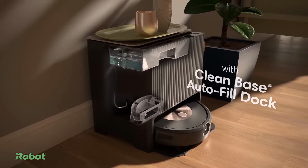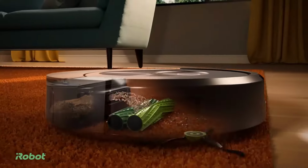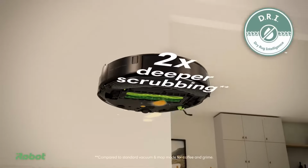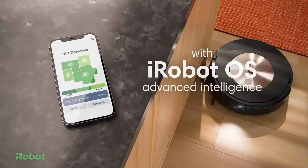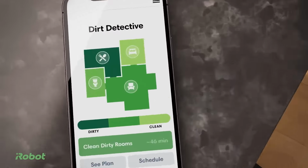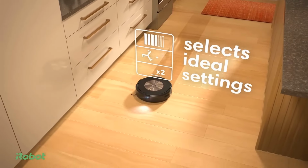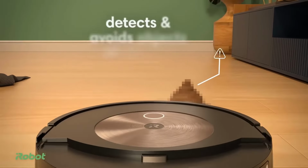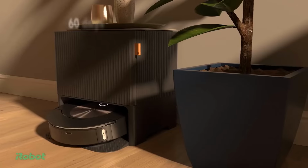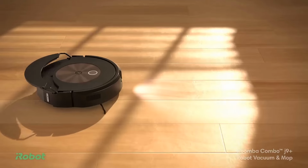The J9 Plus utilizes smart scrub technology to deliver a powerful clean. Its innovative mopping system applies consistent pressure while moving back and forth, and this removes stubborn stains with twice the scrubbing power of standard mops. The iRobot Roomba Combo J9 Plus combines its smart scrub technology, allergen-lock dustbin, powerful suction system, and precision vision navigation technology. So, if you're looking for a high-quality robot vacuum that has a reasonable price, the J9 Plus might be the best pick for you.